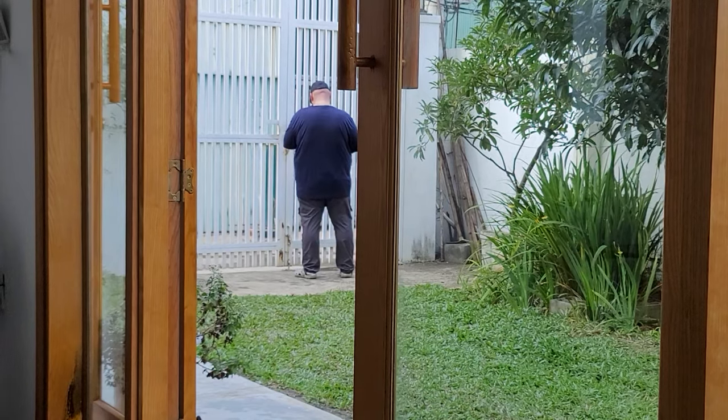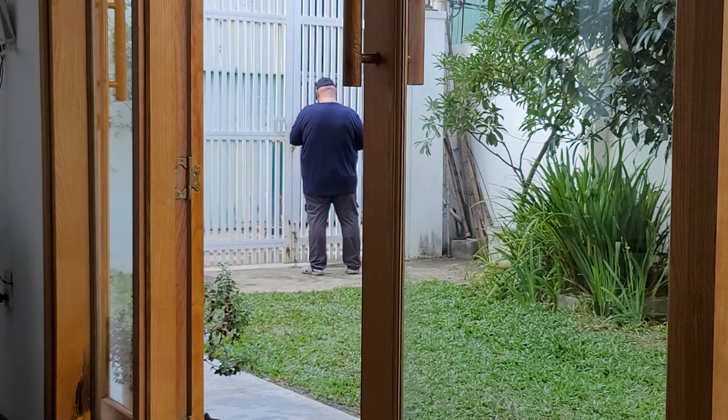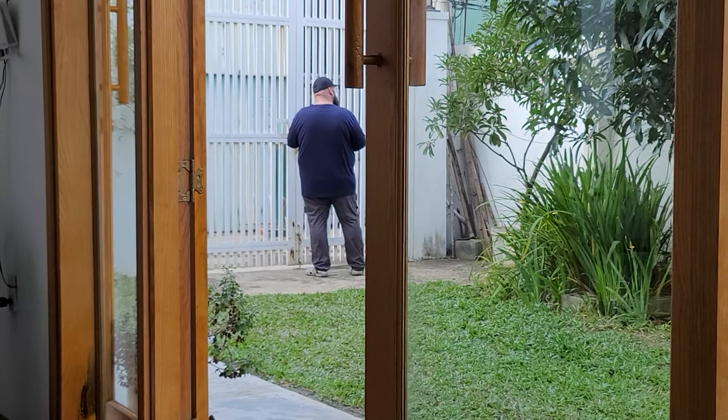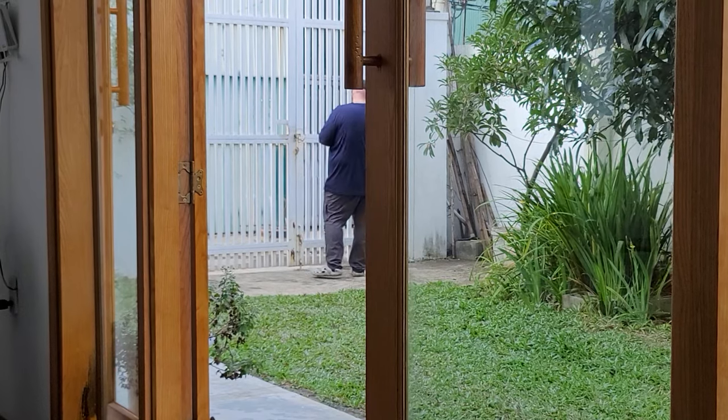Charlie's waiting for the guy to come deliver us a motorbike. We're renting it for the next couple of weeks. And it's kind of nice that they're going to deliver it right to the apartment.